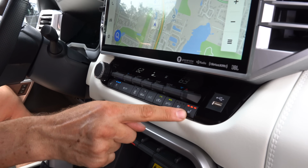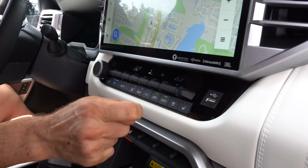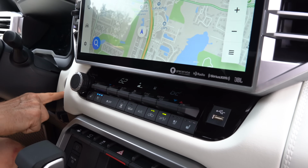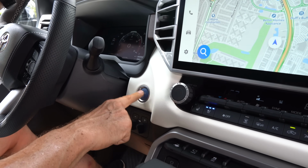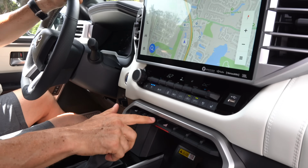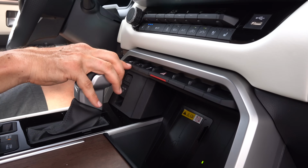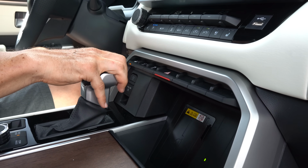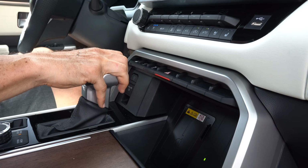We got 3 stages of heated seats and 3 stages of ventilated seats. Dual climate control, and I love these toggle switches. You have a power on button because this is a hybrid. That's why it's blue. And then down below, you have a couple more toggle switches. We can shut off the traction control. You got your 360-degree camera view and trailering setup. So that's another nice touch as well.